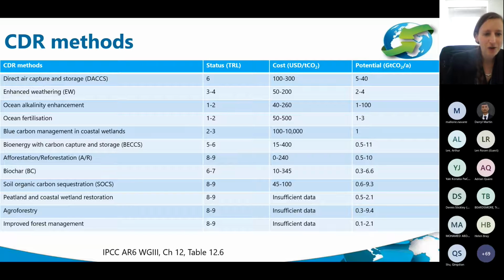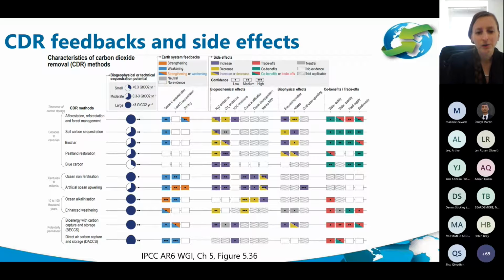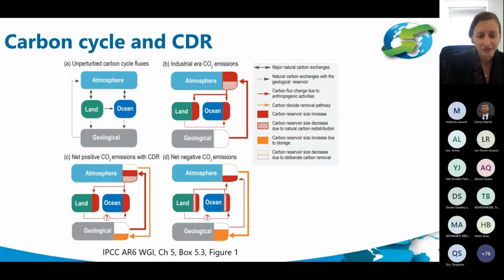There are very mature options, for example, agroforestry and soil organic carbon sequestration, and also direct air capture and bioenergy with carbon capture and storage, relatively mature, still a bit under the very commercialized phase. But we also have options like ocean treatments, which are in a very early stage. And also you can see that the costs are different.